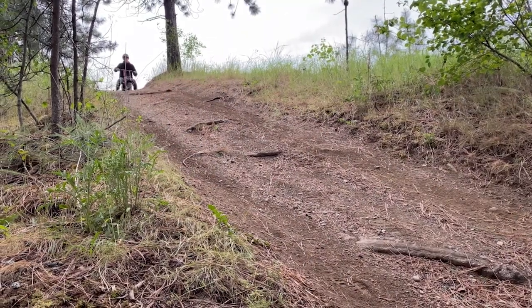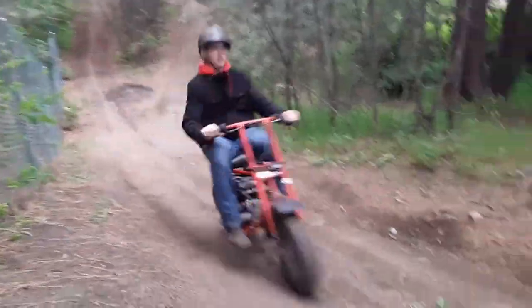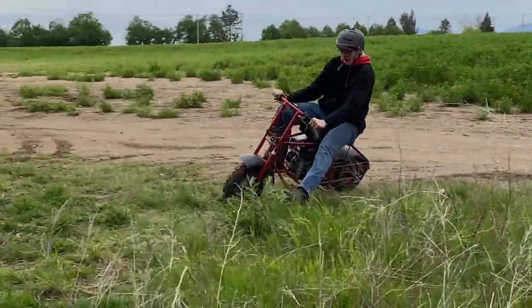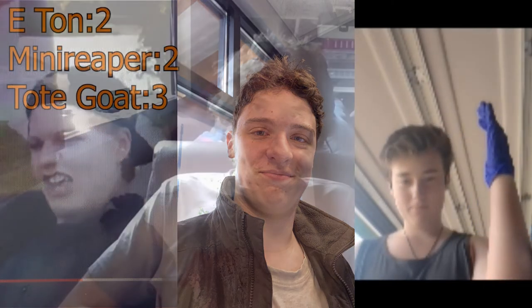The Tote Goat did really well, actually. Really high speed down the hill, plenty of power to get up it. It actually comes out on top by about 10 seconds in this challenge, which really surprised me. I thought the Murray Explorer was going to come a little bit closer to it than that. Let's see what the actual drivers from this production think about each vehicle.